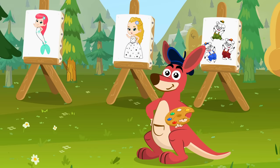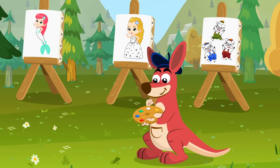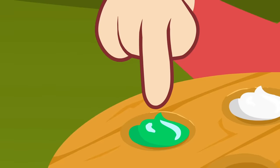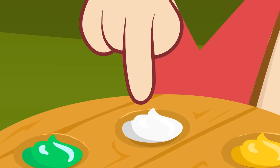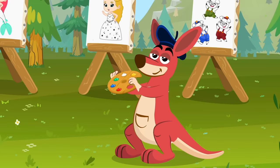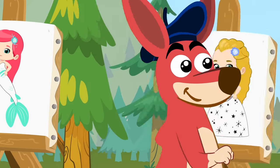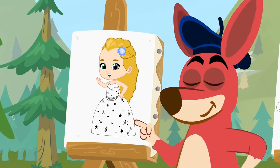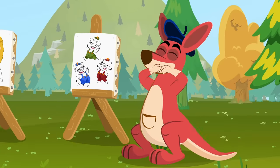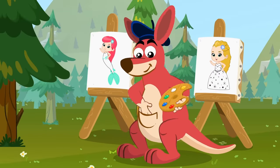Teach us today? The colors of fairy tale characters. Great. What colors are in your palette? Red, blue, green, white, and yellow. Let's see what we're painting today. A little mermaid. The snow queen. Three little pigs. That's also my favorite story, Kangoo. Let's color.